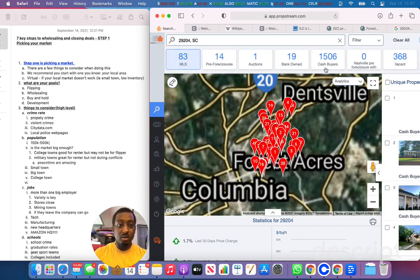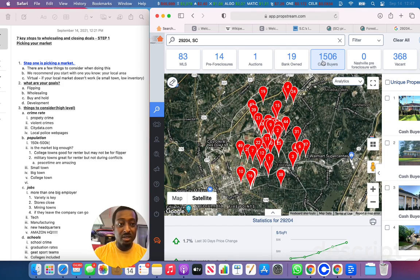Boom, let's go look at Forest Acres. All right, look, we got 1,500 cash buyers, 368 vacant properties in this city. Not a whole lot of auctions, that's kind of good. Not a whole lot of bank owned, which isn't bad. You got 14 properties in pre-foreclosure, so if you're looking for foreclosure properties, there you go. You got 14 of them right there.